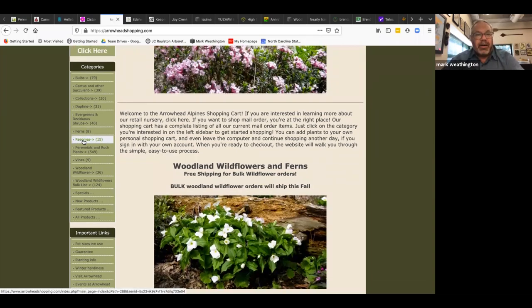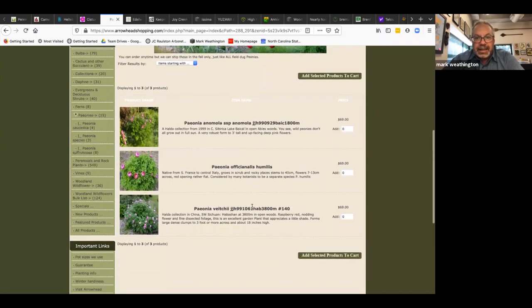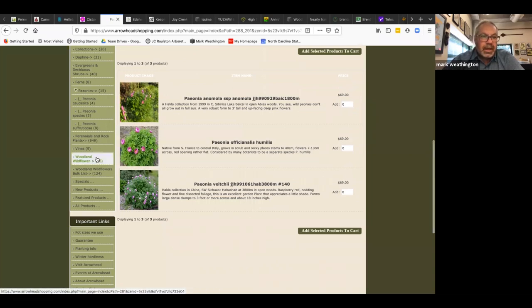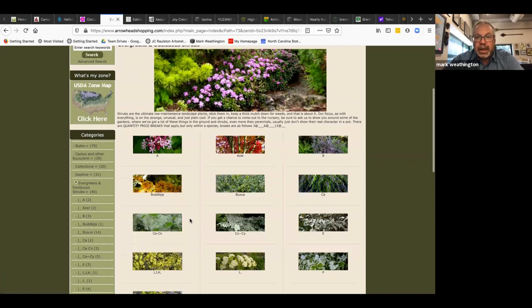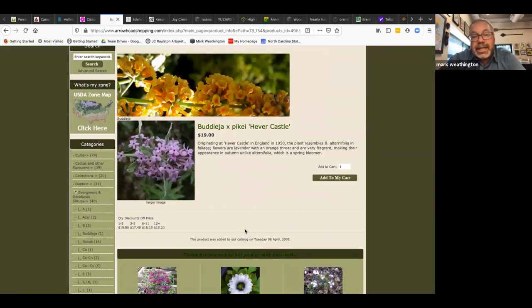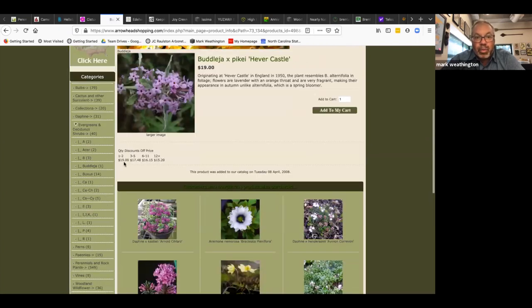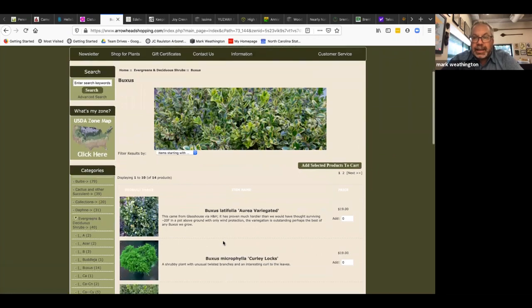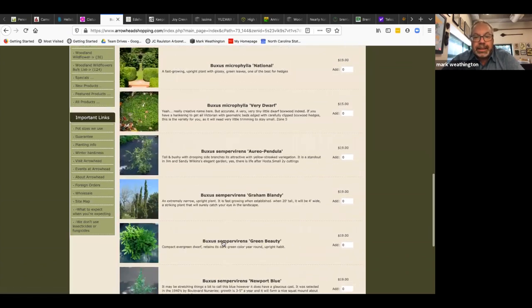So one of the things that I love personally are species peonies. I've ordered quite a few peony species from them over the years. They've got shrubs, perennials, so when you're talking about buddleia, it's not all alpine plants. And here you can get just one or two for 19, but they give you discounts when you order more. So if you're better than me and don't plant in drifts of one, but actually like to landscape with sweeps, you can get them for cheaper by adding it. So, Buxus, if that's your thing, they've got some cool ones.